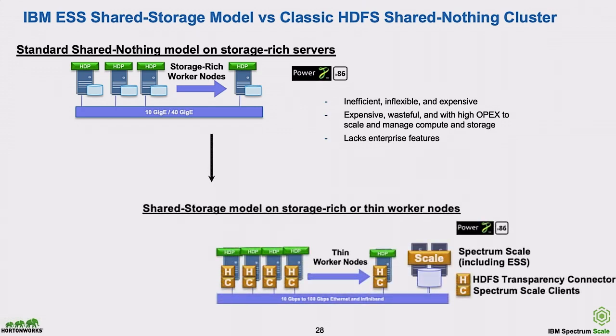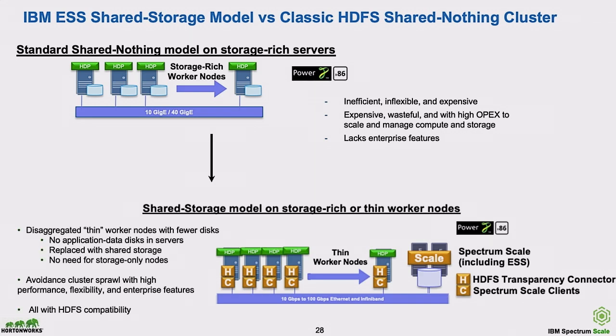So, what we're finding more clients are going to is the shared storage configuration, which allows you to have thin nodes. Your compute servers are very thin, with very little disk and storage on them, and all your storage is done with this shared device, an ESS. So what does that allow for? It allows you to have these thin worker nodes with fewer disks on them. But the real benefit comes from the fact that you can disassociate your storage from your compute. So if your storage is growing very rapidly, you're adding storage to your ESS in that shared environment. Pretty simple. That's a great feature if you're trying to avoid cluster sprawl.